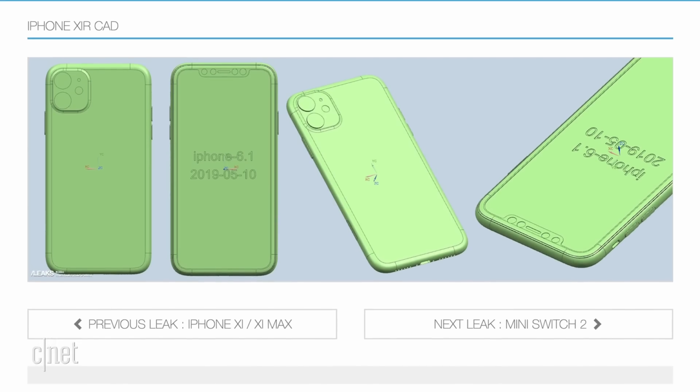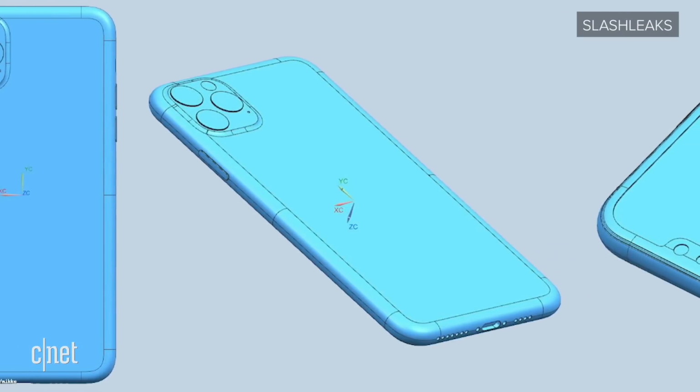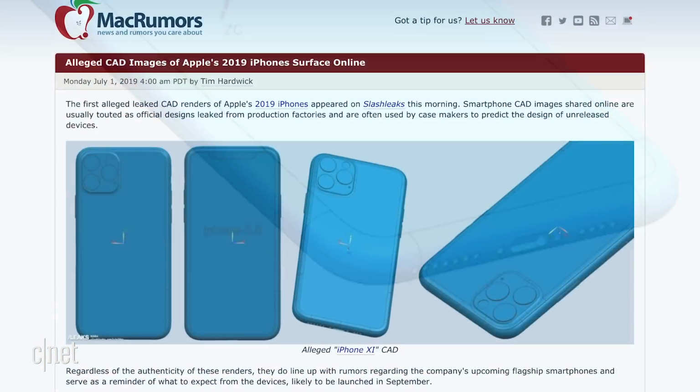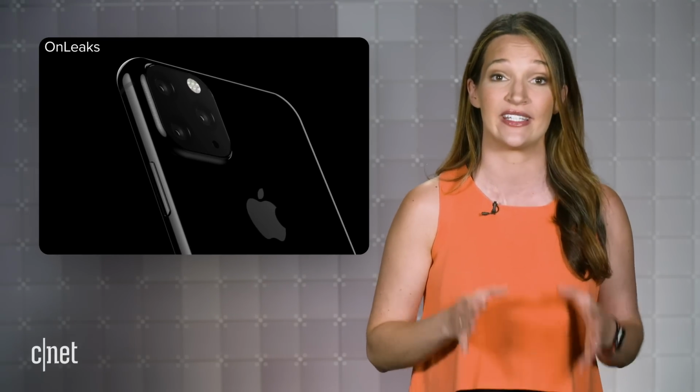The latest leaked CAD renders from SlashLeaks for the iPhone 11, 11R, and 11 Max. Note, they still have a Lightning port. According to Mac Rumors, these are the renders most commonly used by case makers to intercept the next generation of iPhones, and they seem to be pretty final. In fact, case makers have already started to bank on the designs.